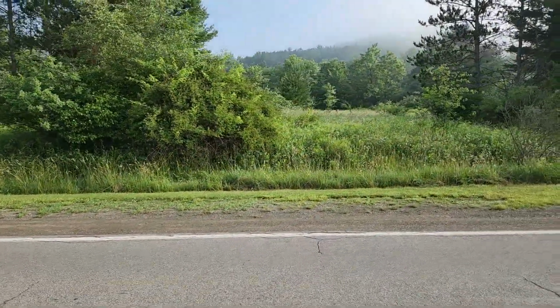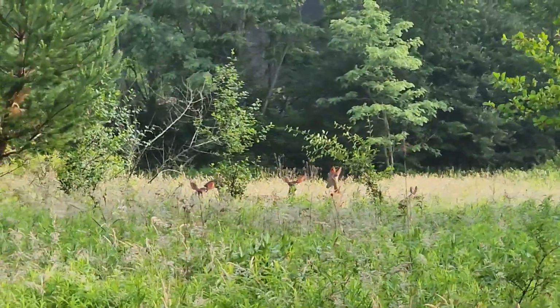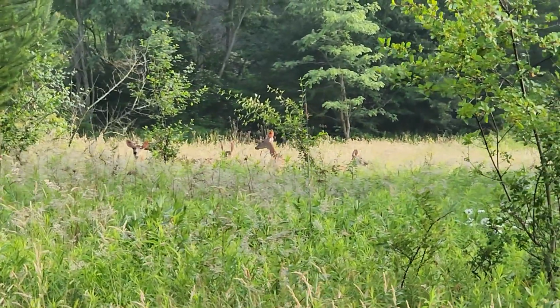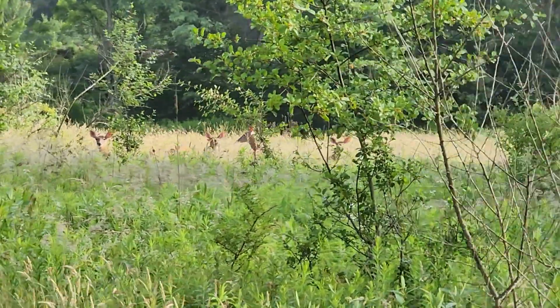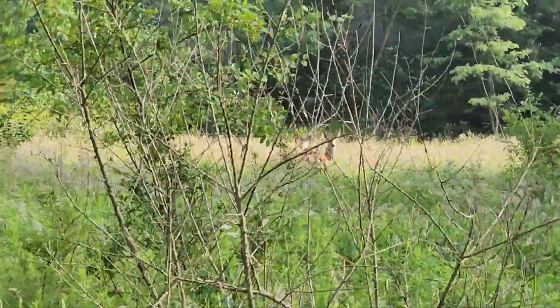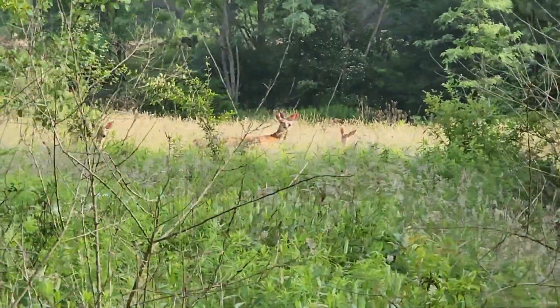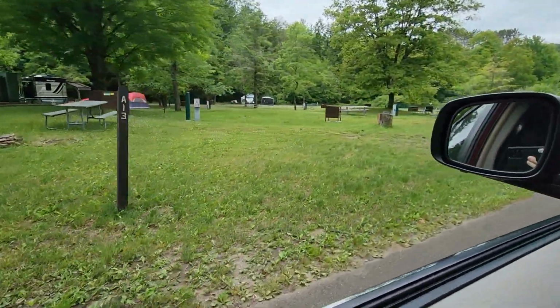And one day when I was driving on the main road of the park, about 5 or 6 good-sized deer crossed the road in front of me. I didn't have the camera going, but I circled back and got this shot of them in the field. Unusual to see that many deer together crossing the road that time of day.